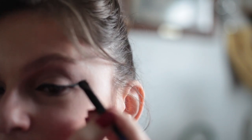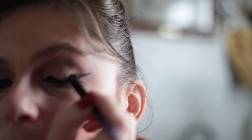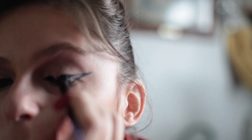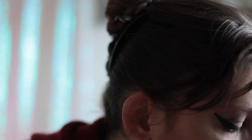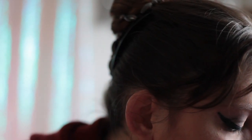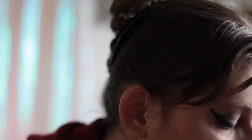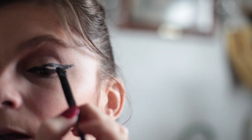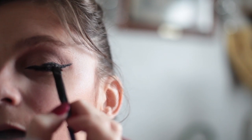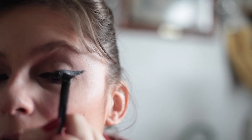So keeping the brush on that line you've done, bring it back down, and then fill it in. I always end up with it too thick than what I wanted. I need to learn not to make my wings so thick.